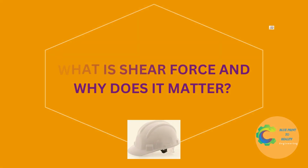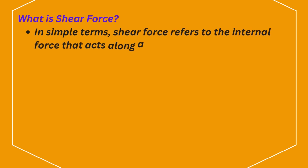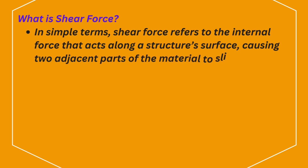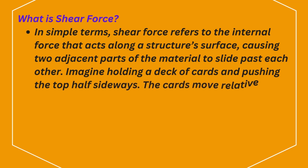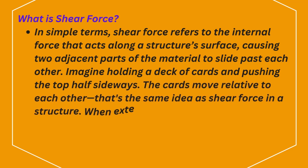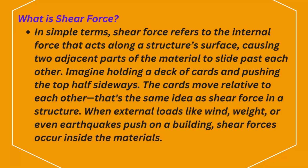Let's break it down. What is shear force? In simple terms, shear force refers to the internal force that acts along a structure's surface, causing two adjacent parts of the material to slide past each other. Imagine holding a deck of cards and pushing the top half sideways. The cards move relative to each other. That's the same idea as shear force in a structure. When external loads like wind, weight, or even earthquakes push on a building, shear forces occur inside the materials.